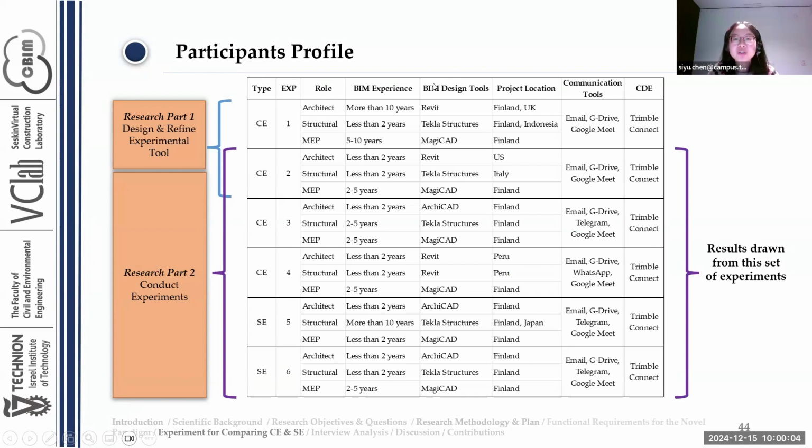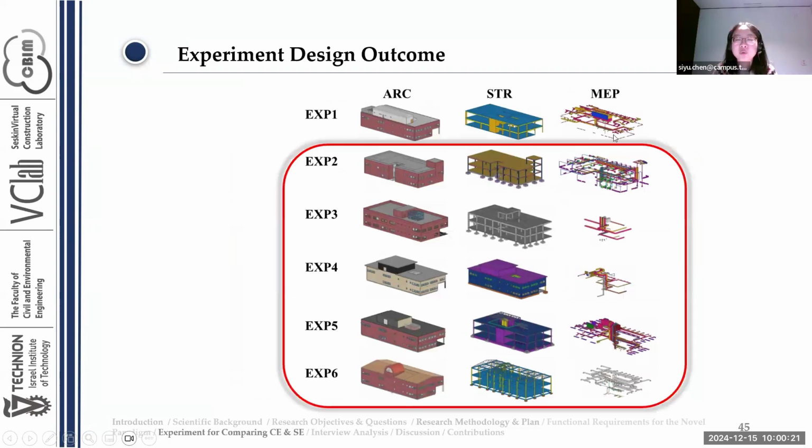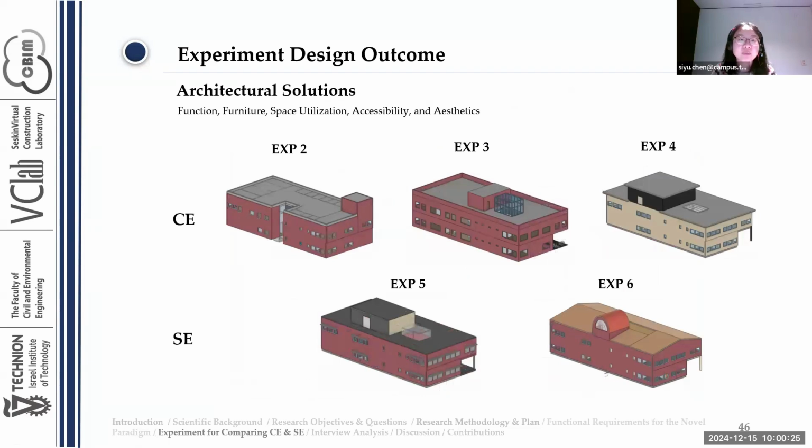Also, the designers used their own familiar tools for BIM design, and we used email, G Drive, Google Meet, and chat as the communication tools. For the common data environment, we used Trimble Connect. Here is the design outcome of all of the groups and the disciplines. Let's take a closer look at each discipline.